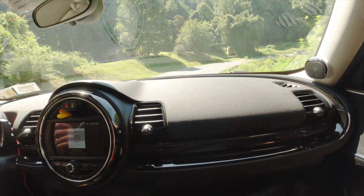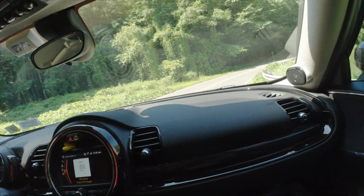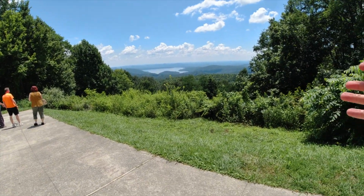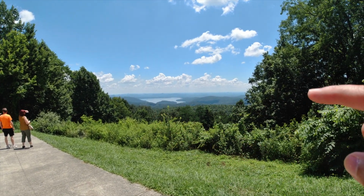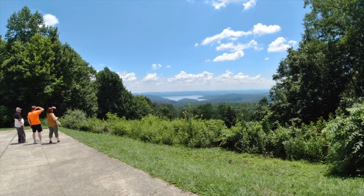This would be so hard if I didn't. You could have a manual, mate. I prefer it. Yeah, I prefer the manual. We've been on the twisties, I showed that earlier, and this is still in a national park. Don't know if you guys can see that lake over there. All the trees, it's huge. Makes the Lake District look tiny.